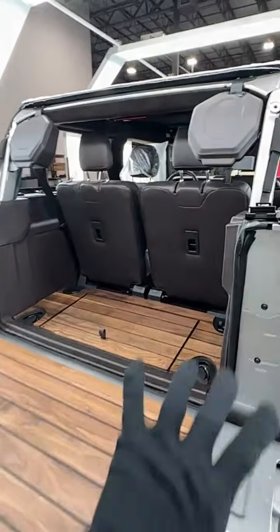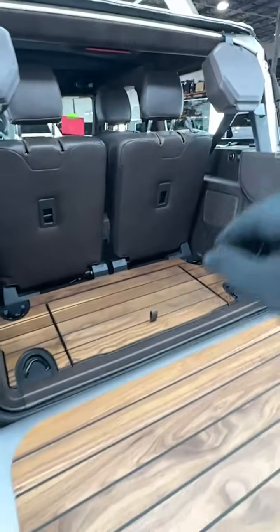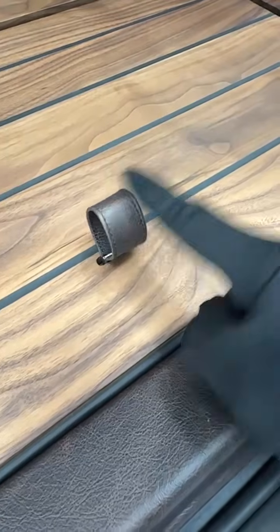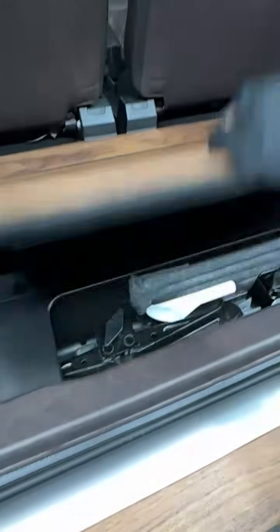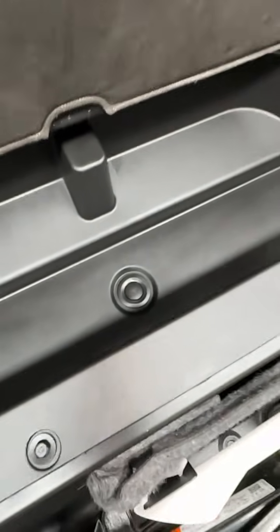A lot of times I feel like builders give up back here because they're like, yeah, it's the back of the car. But to me, every nook and cranny and every crevice of this thing has been well thought through, down to the little details like this leather strap. And then underneath is your hidden cooler. You can throw some ice in there. That's a drain plug down there.